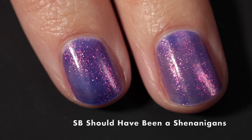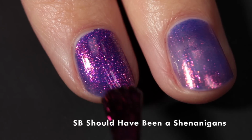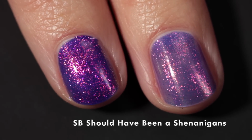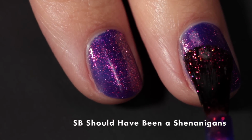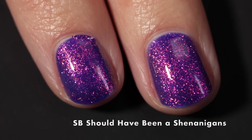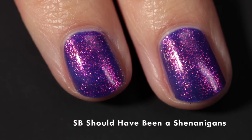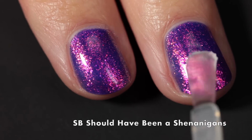So again, there's no hollow in this one, but the shimmer particle size reflects the light so beautifully. And I also love the paddle brush that Great Lakes Lacquer has. It just makes the application so easy. And I also love their bottles. They are the only brand that has bottles like this, and I love that. It's so unique. And I love the roundness of their cap. It's hard to explain, but it's just very easy to grip, and it's also very visually appealing.